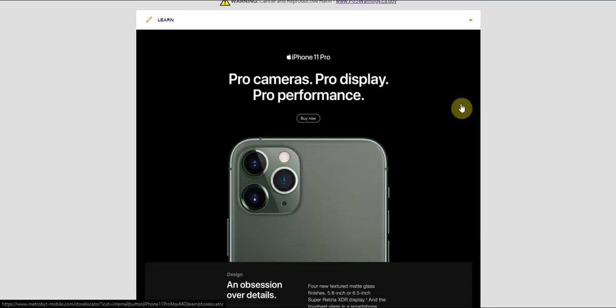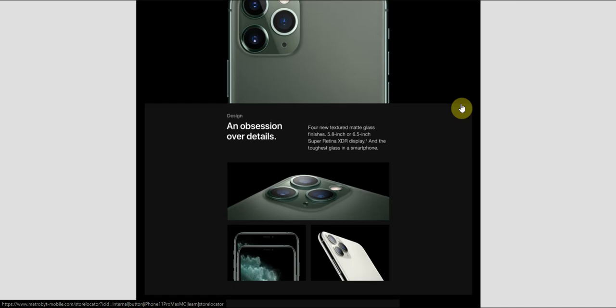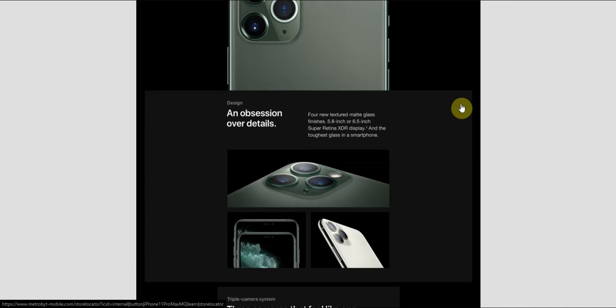This will say the same thing for the iPhone 11 Pro and iPhone 11 Pro Max, so keep it in mind. It says pro cameras, pro display, pro performance, alright? It gives a description of the details. Textured matte glass finishes, a 5.8-inch or 6.5-inch Super Retina XDR display, and the toughest glass in a smartphone.